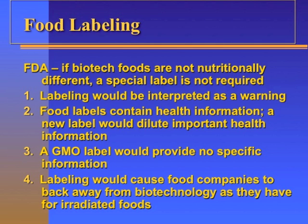A GMO label would provide no specific information for consumers to make a decision. Remember that almost everything we're consuming that's processed has a GMO, a genetically modified organism ingredient in it. And I believe that labeling would cause food companies to back away from biotechnology as they have for irradiated foods.